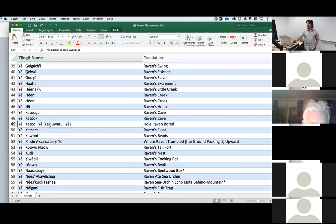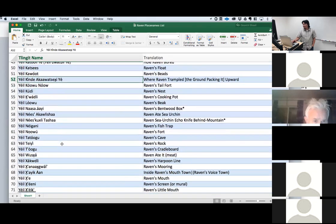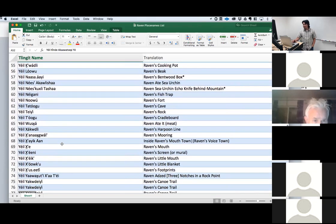Yeshkatushiye. Katush is to drill something. Shwidatush is raven did that. He spun himself around in a circle. Yishkawut, that's also a name for Yishkawuti, is also coral. Yishkinde akawatsechiye, place where raven was kicking up, probably when they took his beak off. So you see, there's a bunch of them with yesh. Yishtegi, yishkhe, yishkhini.